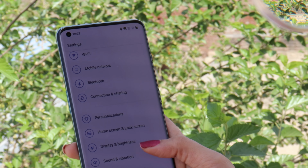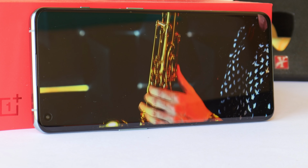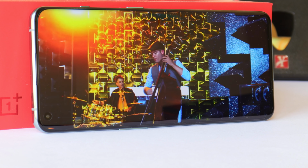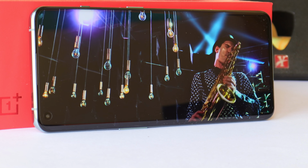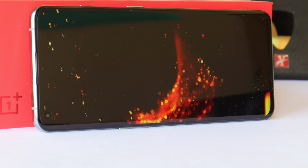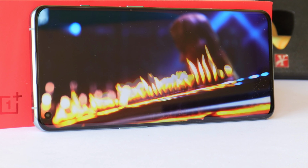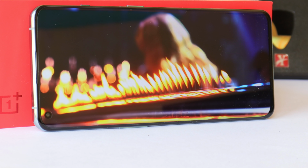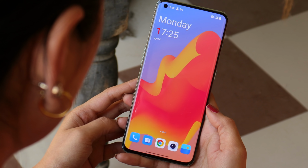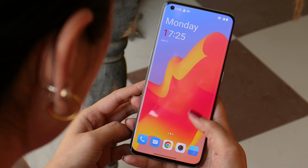The OnePlus 10 Pro supports HDR10, HDR10 Plus and HLG. Overall, the OnePlus 10 Pro display is very color accurate in every color mode. We have also tested across different brightness values and found the accuracy held up quite well. This makes the OnePlus 10 Pro display exceptional for viewing and producing more color accurate content. The display is protected by Gorilla Glass Victus, which offers a high level of protection and scratch resistance.